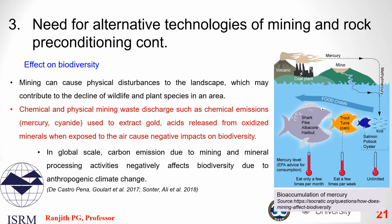Further, the impact of mining on biodiversity is significant. Mining activities cause physical disturbance to the landscape, contributing to the decline of wildlife and plant species in the area. In addition, chemical emissions such as mercury and cyanide used to extract gold and acids released from oxidized minerals when exposed to the air have negative impacts on biodiversity. On a global scale, carbon emissions due to mining and mineral processing activities negatively affect biodiversity due to climate change.